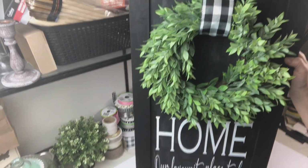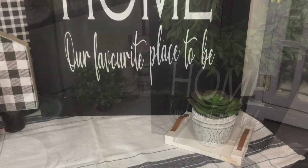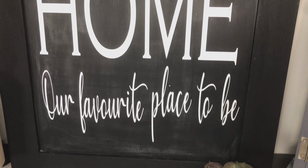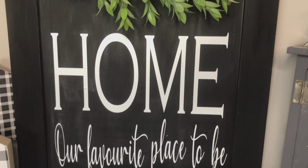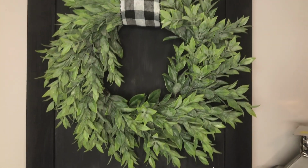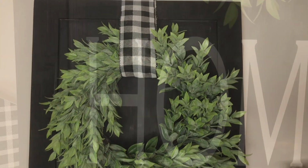Now if you wanted to, you could distress this sign a little bit, you could whitewash it, you could sand it back and get a little bit of wood, you could put some twine on it. You know what? You have to do what suits your decor. I was really happy with this product at this point, so I decided to call it a day.